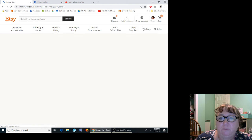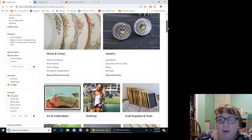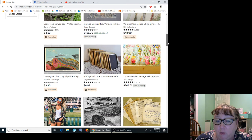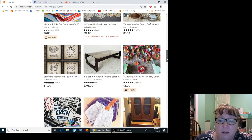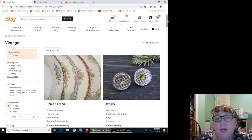Even vintage items, if you're an antiquer and you like to go out and shop the local thrift stores, you can find a lot of really good items that will sell on Etsy under the vintage category. So that's a big selling thing. Or like, I make jewelry. There's a lot of different jewelry items, but the market is kind of saturated. But that doesn't mean that you will not sell well on Etsy.